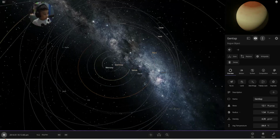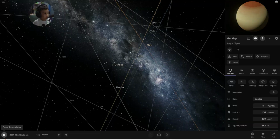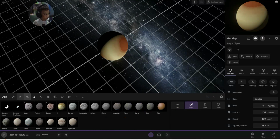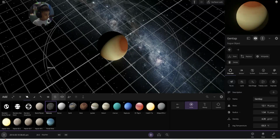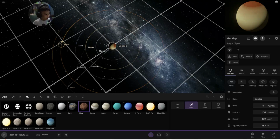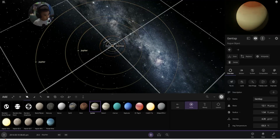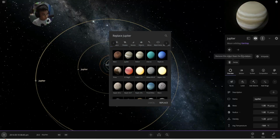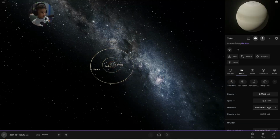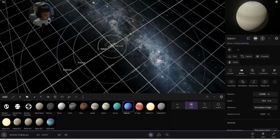Let's see how many planets it can keep in orbit. Let's see if it kept some planets in orbit. No, it didn't keep any planets in orbit. Let's see if we can make the planets orbit at a closer distance. Mercury, Venus, Earth, Mars, Jupiter, Saturn. I meant to play Saturn. Saturn will do auto orbit. Uranus, Neptune. Let's see how that is.